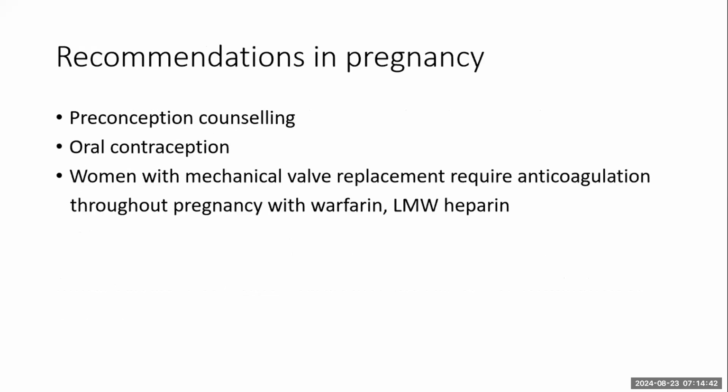So they are usually advised, we have pre-conception counseling where they use oral contraception. Then women with mechanical valve replacement will require anticoagulation throughout pregnancy with low molecular weight heparin first, then they are switched to warfarin.